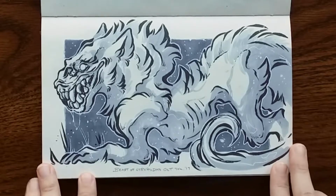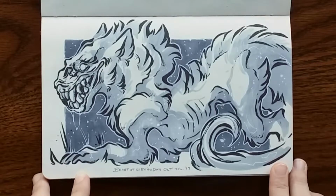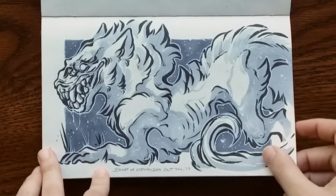I sort of tried to do a mix between a wolf and a lion for this drawing, but yeah, I actually really like how it turned out.